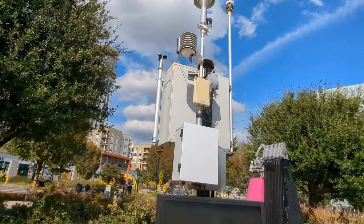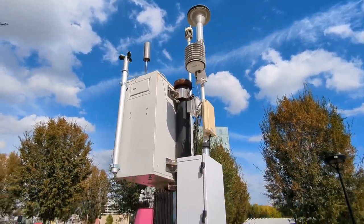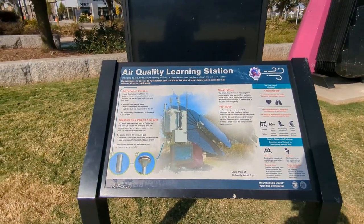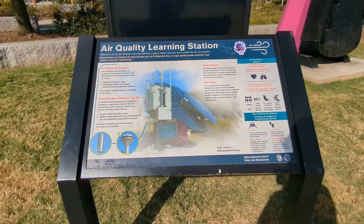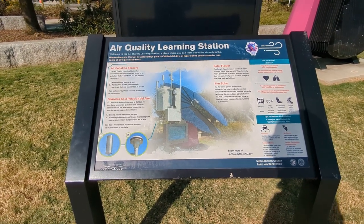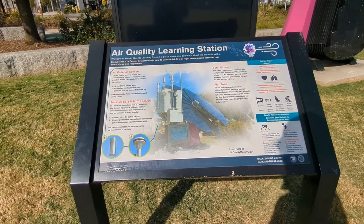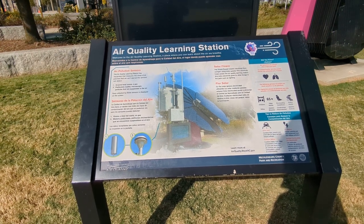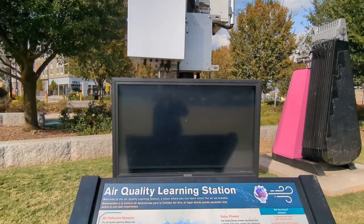This is interesting. See that? Let's read this. The Air Quality Learning Station. Welcome to the Air Quality Learning Station, a place where you can learn about the air we breathe. Air pollution sensors. The Air Quality Learning Station has equipment that measures two kinds of air pollution that we can't see, but the sensors can detect. Ground level ozone and particulate matter, microscopic particles that are suspended in the air. Data collected by these sensors is displayed on the screen. It's not working right now.